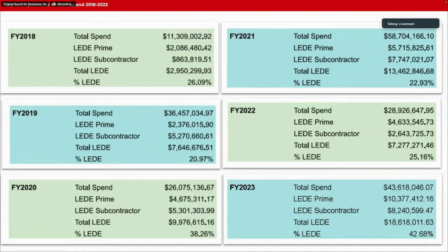To do it by fiscal year, we're tracking payments. Payments are always going to be a lagging indicator for us. Contracts would be the leading indicator, but the payments are going to be a lagging indicator. And so you're going to see that our spend will look a little strange sometimes, because payments do lag so far behind the actual construction contracts. For each of these, you'll see the total spend in that first line. Below it, you'll see our LEDE prime spend. Under that is the LEDE subcontracting for each year. And then we tally the total LEDE spend and then percentage.